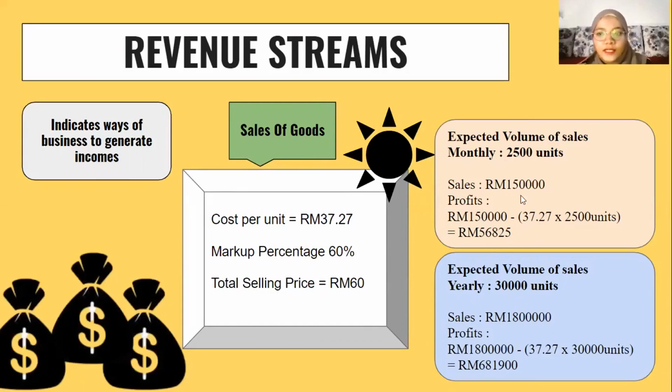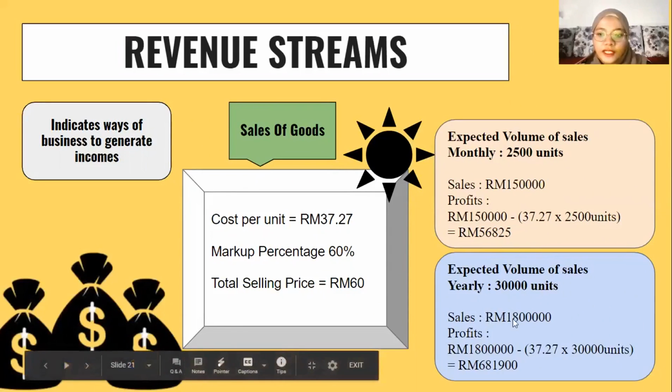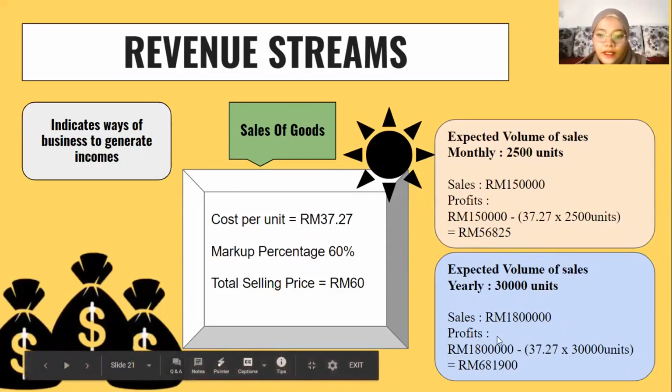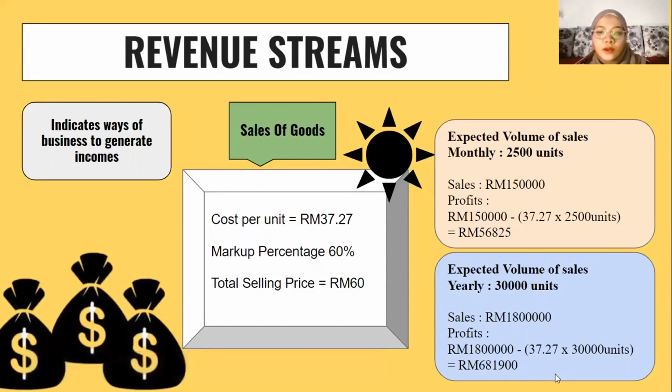So we have an expected volume of sale in a month, which is 2,500 units of SML power bank. So in a month, we will get 56,825 ringgit Malaysia. While in a year, the expected volume of sale is 30,000 units of SML power bank. So we will get 681,900 ringgit Malaysia. So with increasing our target volume of sale, it can help us to gain more income.